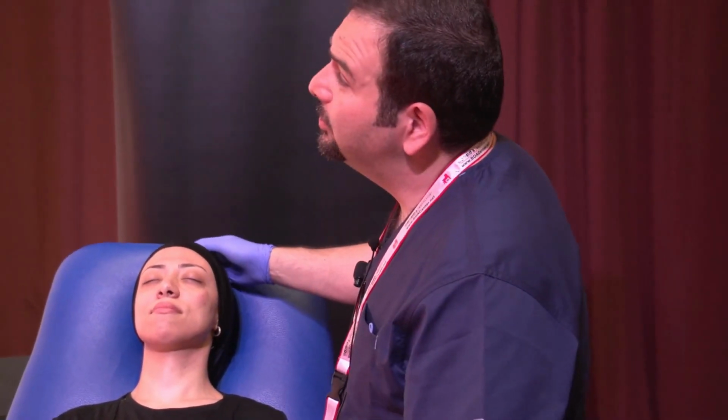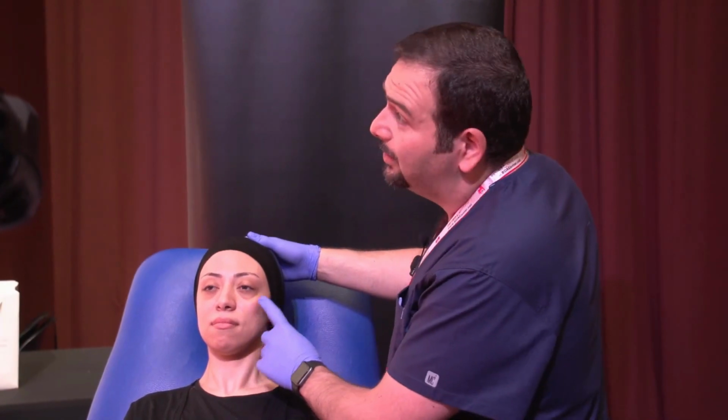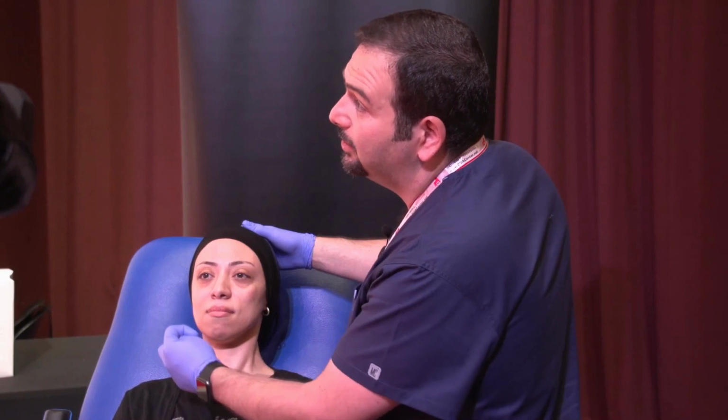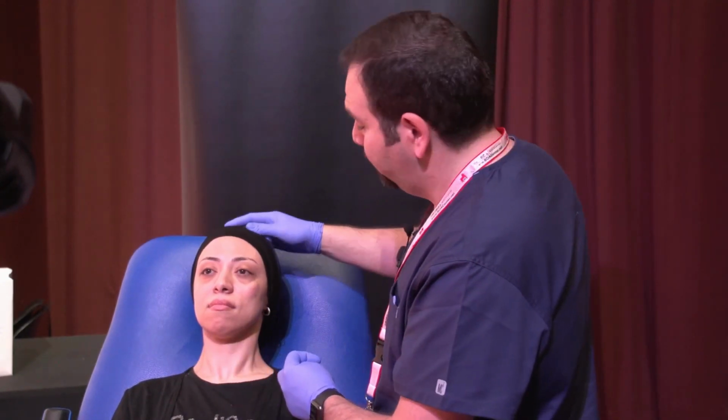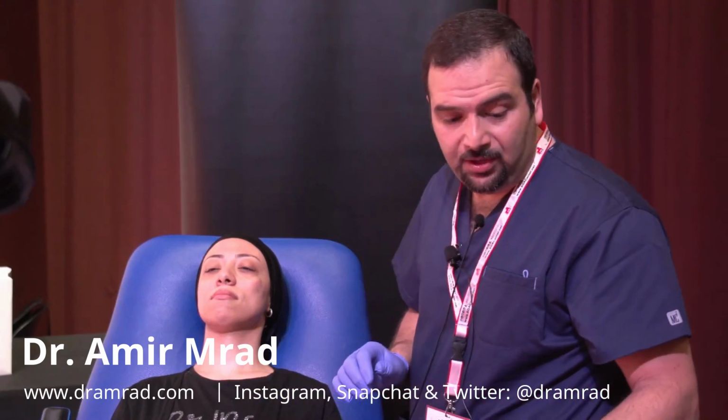So now if you tilt your face forward, you can see that already, she has a more prominent cheek on that side in comparison to the right side. So I'll inject this half first, all over, and then we'll inject the other half, if we have time.